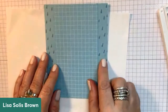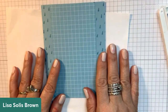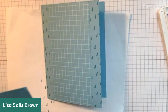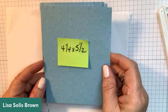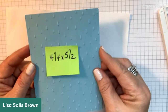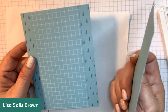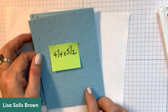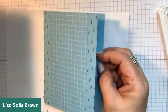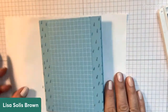Let me back up. I wanted you to have the look if you got the kit and you didn't have the stamp set. You will get a piece of 4 1/4 by 5 1/2 to put with the embossing folder underneath. But I decided to use this on here. You'll also get the designer paper, so you can use the designer paper, but you'll get this if you qualify for the kit. I was confusing myself there, but I changed my mind at the last minute because I loved these stamped raindrops.